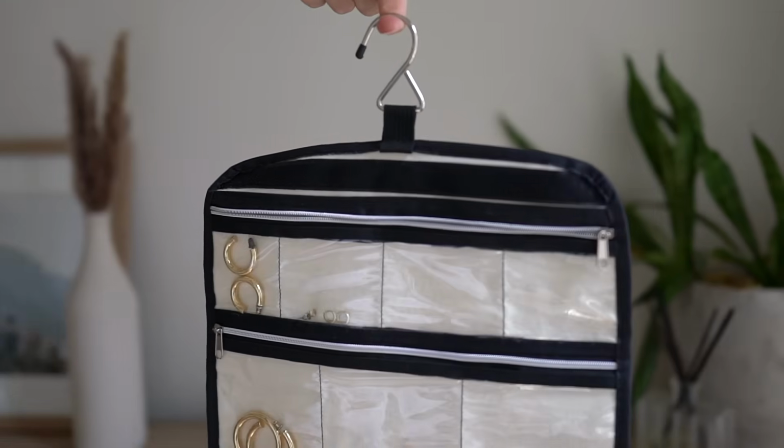If you have a really chunky necklace, it may bulk up a bit, but my jewelry is pretty minimal and everything fits in here perfectly. If you haven't got this, it's so good. It's one of my favorite all-time Amazon finds.